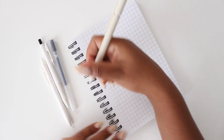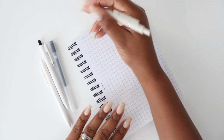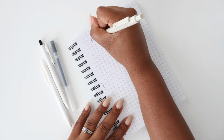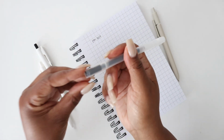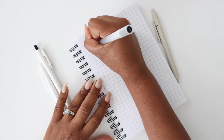So this is one of my favorites because it's super aesthetic. As you can see, it's very pretty, so it's gonna look really good in your planner depending on your cover. And it also writes very well. And I believe this is 0.7. And so this is one of my favorites. All right. And I tend to use black ink. Right now I'm using a Muji pen. So this exact pen that I'm using right now and 0.7 is what I'm using in my current planner.